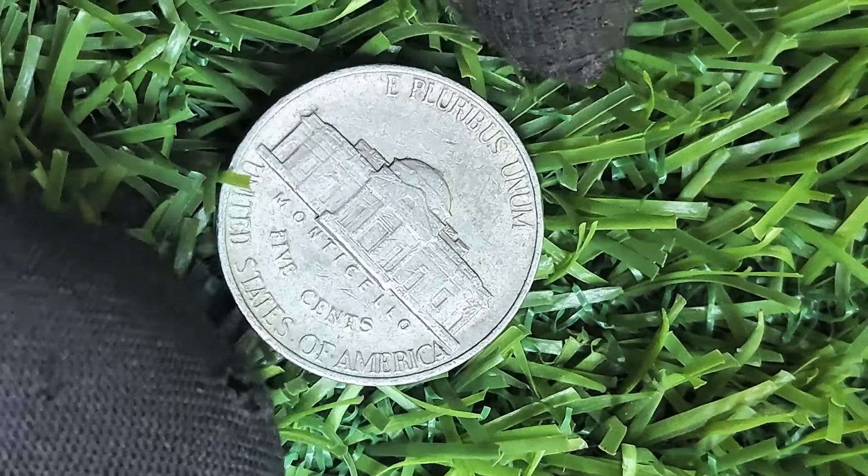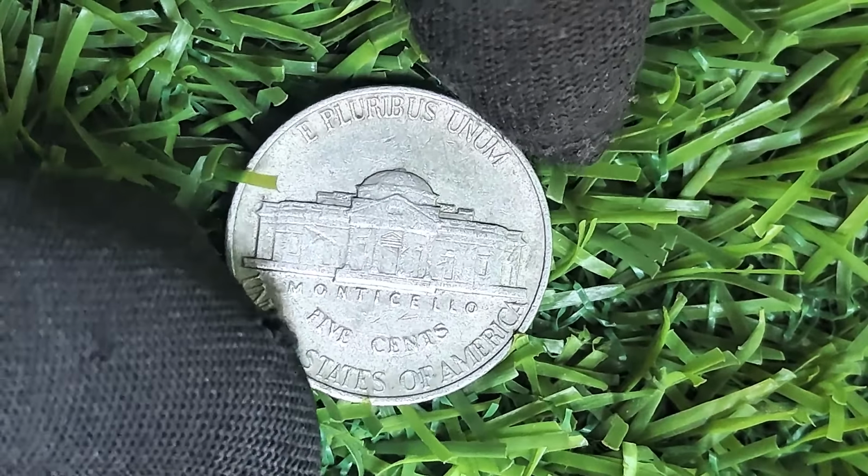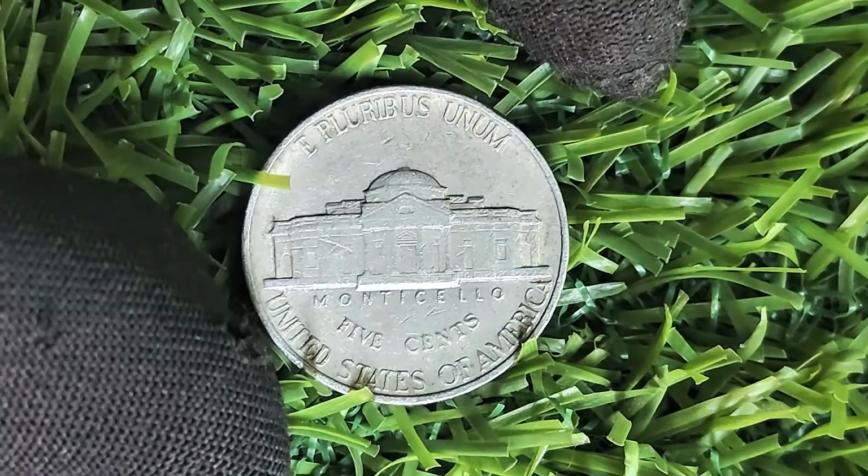Now, don't go rushing to check every 1980p nickel you own. That would be like finding a needle in a haystack. It's not just any die crack, it's got to be the right one, in the right place. But when you find it, that's when things get interesting.